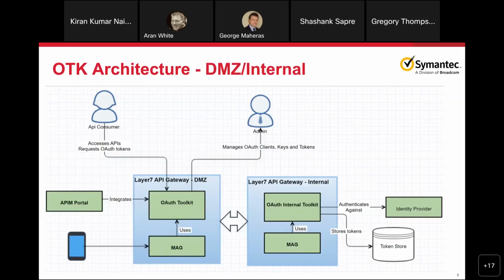Here we can see that the OTK itself is divided into two parts. One is the part of the solution kit installed in the DMZ, and the other part is installed internal to the DMZ, in the secured zone. The reason for this is security. The token store is purely and securely behind the DMZ, and the minimal policies that are required to serve the external world are in the DMZ. So this gives nice segregation and added security of the deployment. Yeah, let's move on.